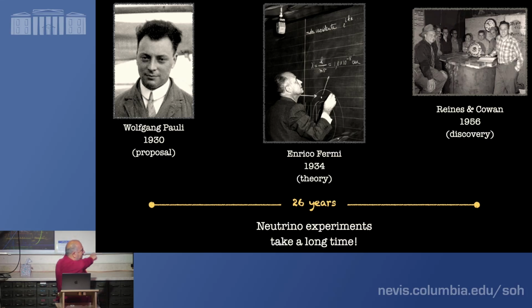Later on, an Italian physicist named Enrico Fermi wrote the theory that first incorporated the idea of neutrinos and the weak force. But it then took 26 years for it to first be experimentally discovered. That's by an experiment called Poltergeist by Reines and Cowan back in 1956. And when they announced their discovery, they sent a telegram to Wolfgang Pauli.